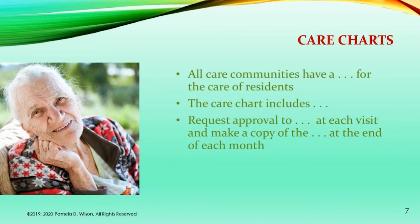Let's talk about care charts. All communities have a chart book or a care log. It's usually a 3-ring binder that sits in an office, in a care management office, sometimes in a nursing office if they have a nurse on staff. That chart has a medication administration record. It's called a MAR, so that's an acronym you'll hear. Well, what's on the MAR? A MAR lists all of the medications that your elderly parent is prescribed and provided by the care staff.